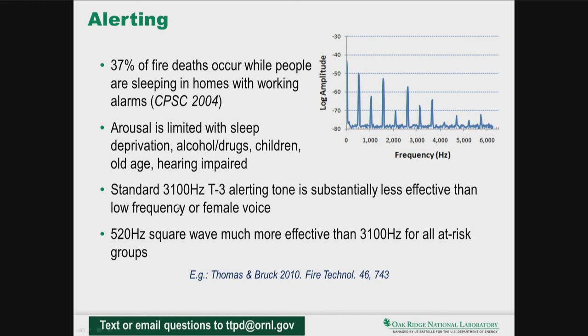And what's embedded in the old smoke alarms now is a 3100 hertz T3 alerting tone, a high-pitched tone that not everyone can hear as effectively as a low-frequency tone or a female voice, as it turns out. You can imagine a female voice waking up children who are in danger. And so they will alert to this sort of thing. So taking a 520 hertz square wave, it has a number of frequencies that are harmonics. And those frequencies are separated, as I understand from the researchers who did this, spaced far enough apart that it stimulates the ear and better gets your arousal. So this is another optional feature that can be added to get everyone up and out of the hazard zone more quickly.